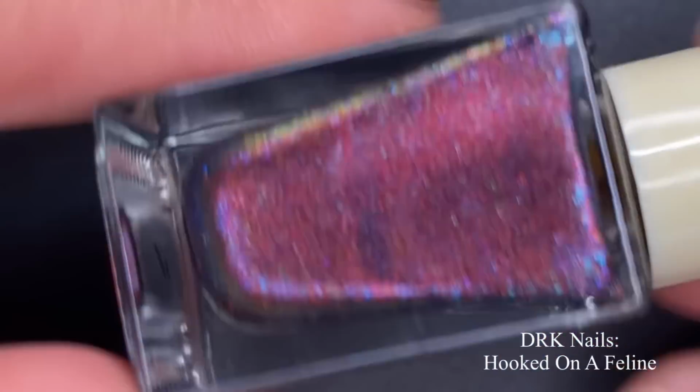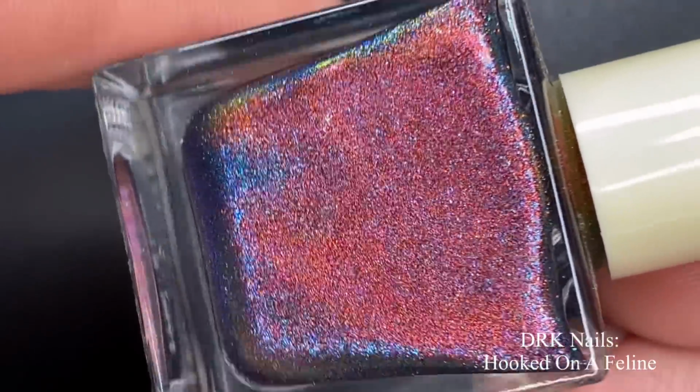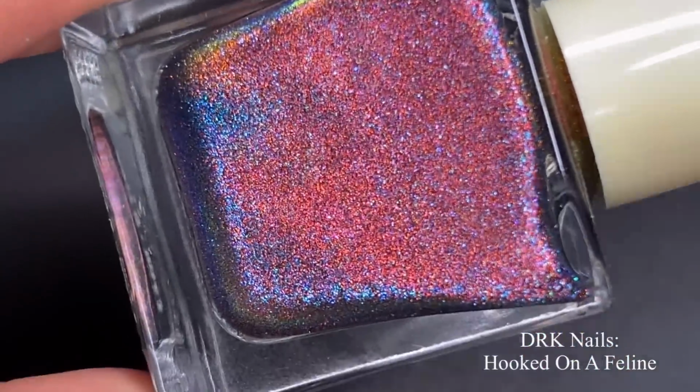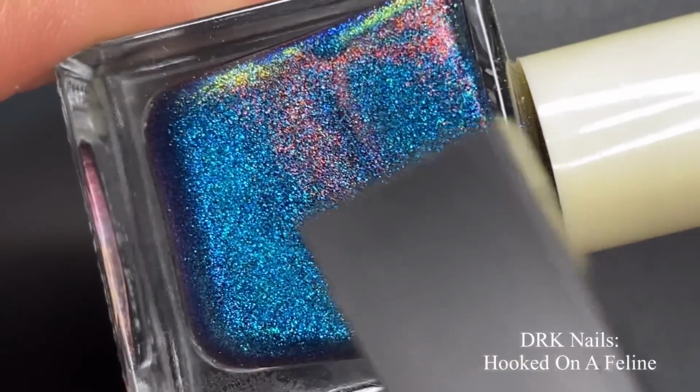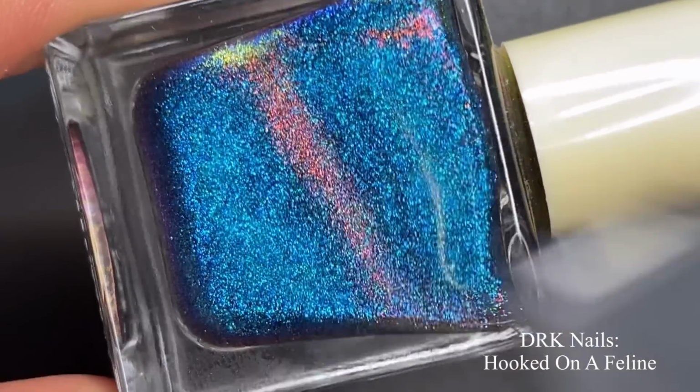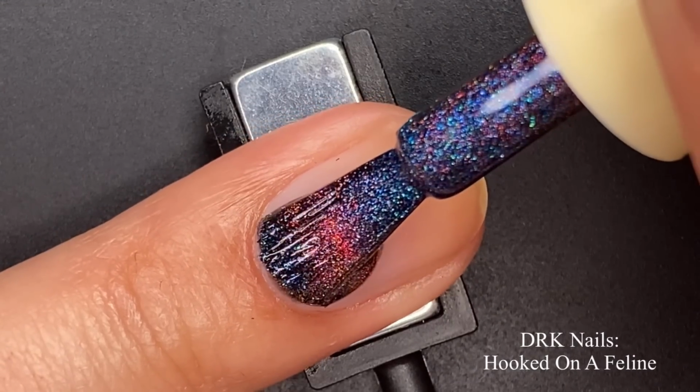Next up, we have DRK Nails. Welcome, DRK Nails, to the channel. This one is called Hooked on a Feline, priced at $13, and there's a cap of $400. Another gorgeous magnetic polish we have here. This one is inspired by the music from Peter Quill's mixtapes, The Guardians of the Galaxy.